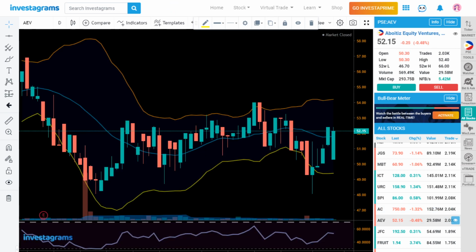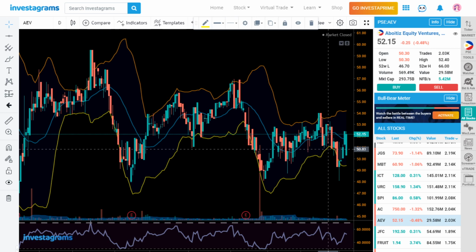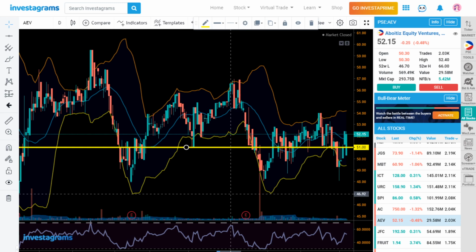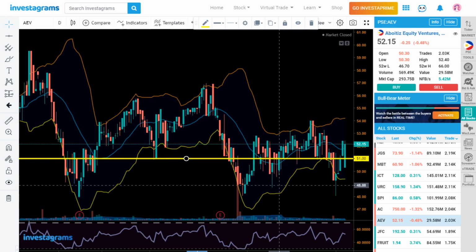AEV. AEV is just doing sideways at the moment. See that? So in case people will take profit, I feel that the first area it will use for a support would be this level, 51. That's the level. And then we can start moving upwards. I think it's just consolidating. It will consolidate and then finally, officially move in an upward direction.